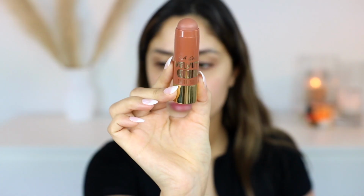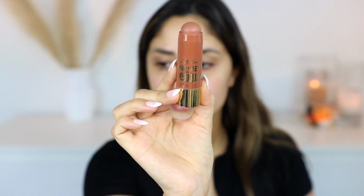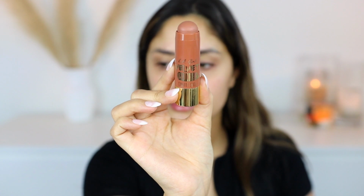Okay, so let's move on to sticks. I have a couple sticks that I want to talk about. I think I want to start out with one that I actually didn't love very much. This is the LA Girl Velvet Bronzer Contour Stick. First thing I didn't love is the consistency.